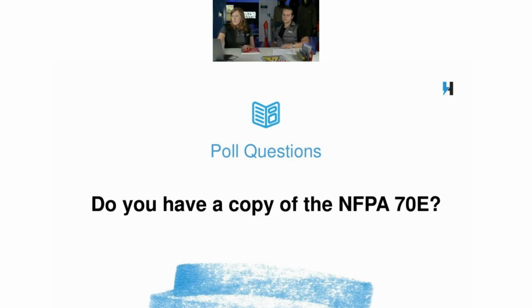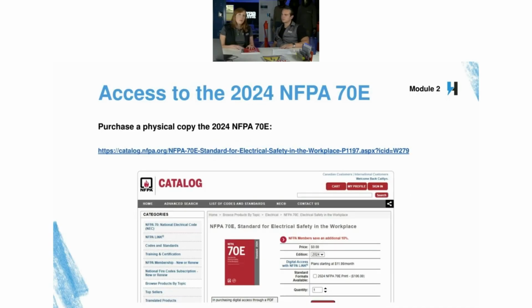First off, I recommend purchasing the physical copy, but that's just a personal preference. I still like being able to flip through the pages and make notes and tabs and all sorts of stuff. This one is still pretty nice and new and fresh. As far as pricing goes, NFPA documents are pretty affordable compared to the IEC standards. You can get a copy of the NFPA 70E for less than $100. Right, I believe so.